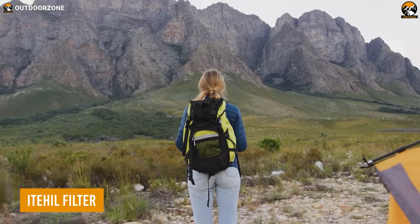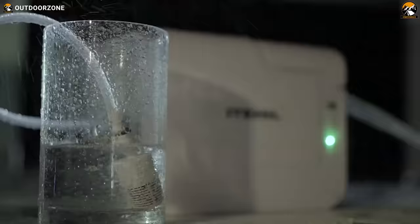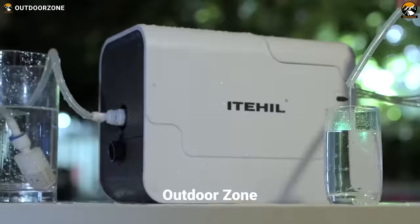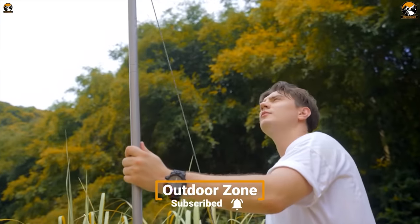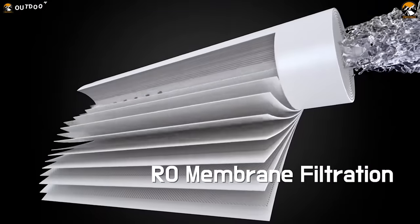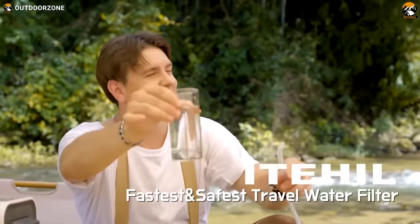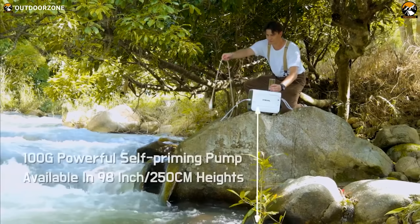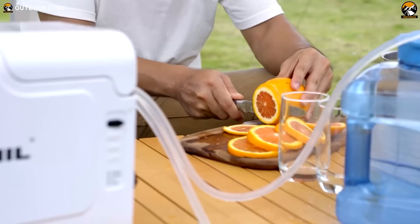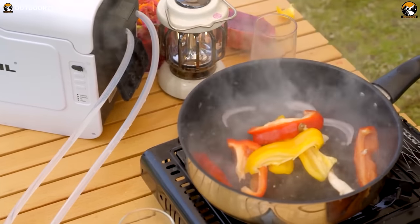The thrill of camping often lies in being surrounded by nature, but finding clean water sources can be challenging. Ida Hill is a portable RO water purifier that guarantees fresh and clean drinking water no matter where you are. With an RO membrane filter, Ida Hill boasts a desalination rate of 97%, ensuring that the water you drink is purer than ever before. And with its built-in self-priming pump, you can quickly and easily purify your water without compromising its quality.